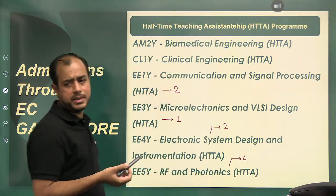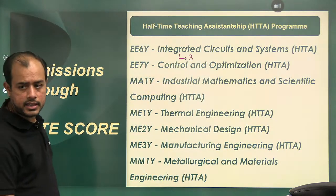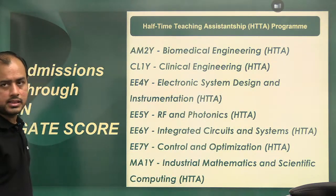I don't think EC people need to get into biomedical engineering. Engineering services, yes, EC branch engineering services is also conducted, but seats are fewer as compared to electrical.